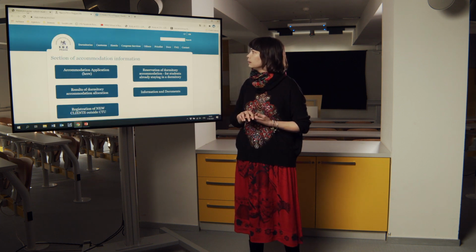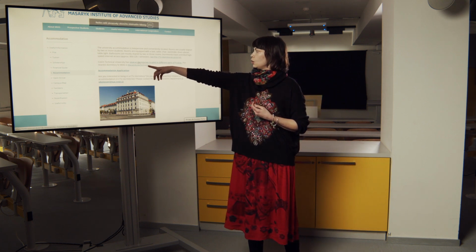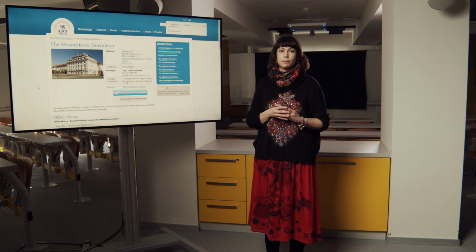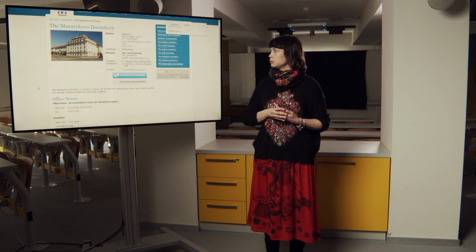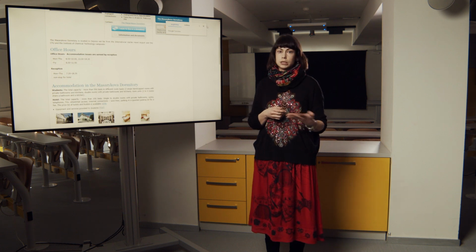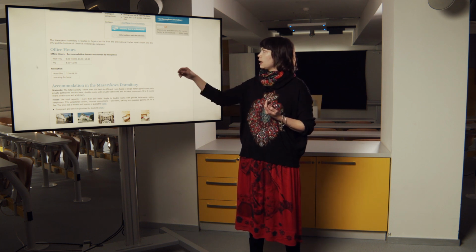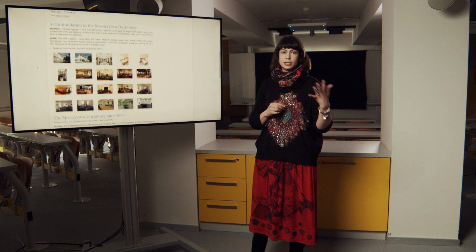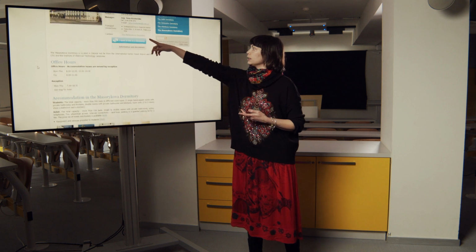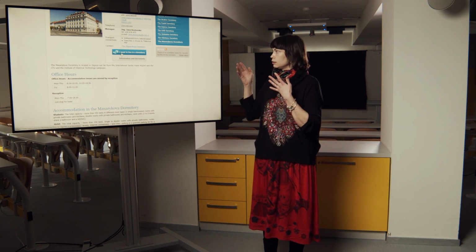Then if we come back, here is the link which will show you Masarykova dormitory, which is the nearest dormitory of MIAS. It's just about 2 minutes walk from MIAS, so it's good for our students. Here you can see some pictures, and also if you want to apply for this particular dormitory, you can use directly the link if you scroll up. Here this link, and here you can just apply for accommodation in this dormitory.